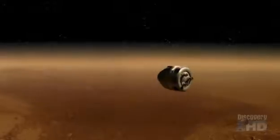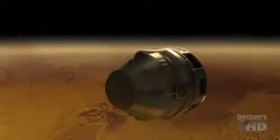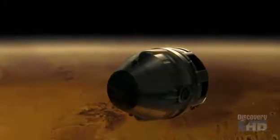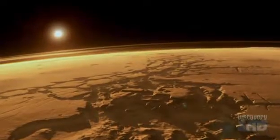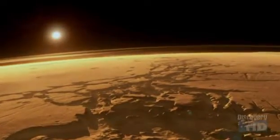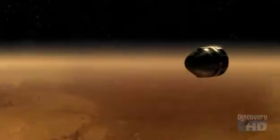NASA calls landing on Mars the 6 minutes of terror. So far, the lander has survived the fiery temperatures of entry, but now it's just 4 minutes from impact. 2, 1. Traveling at over 18,000 kilometers an hour, the crew needs to slow the capsule down in a hurry. But here, the Martian atmosphere, or lack of it, creates a whole new set of problems.